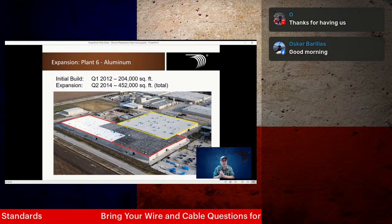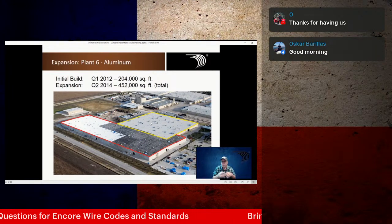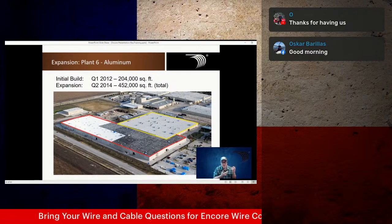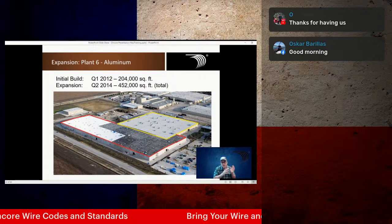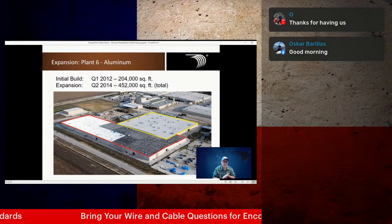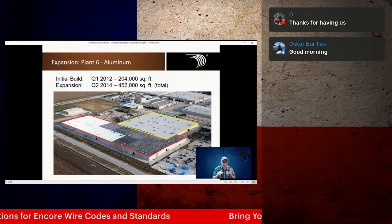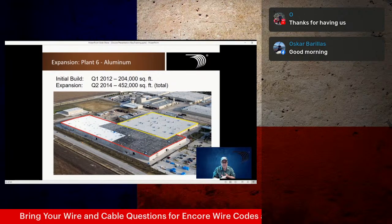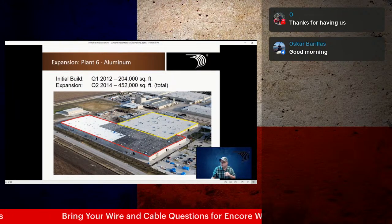But what you don't see here is that we also expanded across the street to over 700,000 square feet of distribution. And then again, just this year, we finished the training facility. That was an expansion as well. So constantly growing and expanding all on one campus here in McKinney. And that allows us to bring products to consumers very quickly, and it allows us to keep quality control great because it's all on one campus. Everything's here.